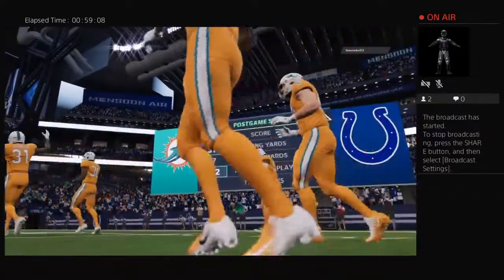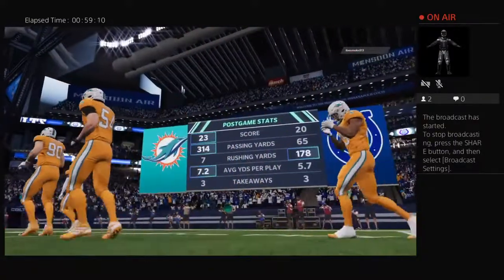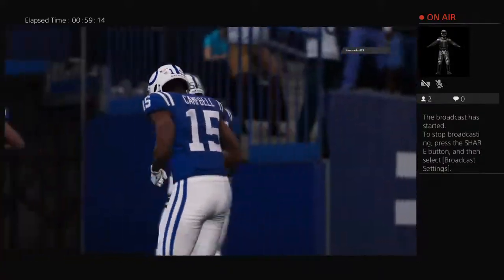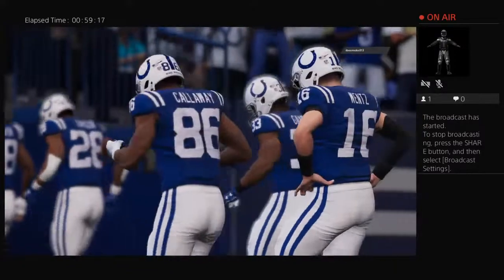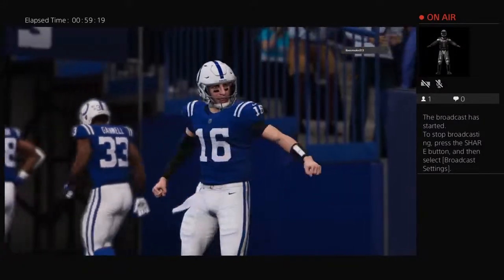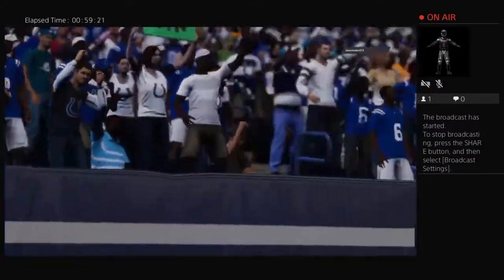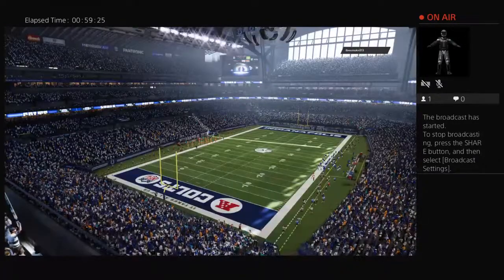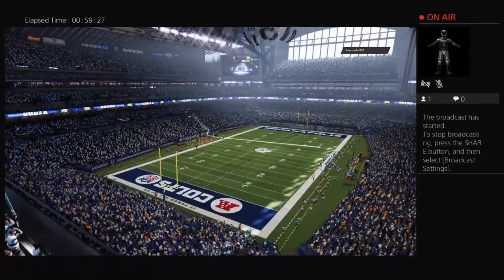So for Miami, it's a 10th win on the year as they move to 10-3. And they'll return home next week to take on the Detroit Lions. Meanwhile, for the Colts, it's just their 3rd loss as they fall now to 10-3. And they'll be on the road next week as they get a date with the Jaguars in Jacksonville.